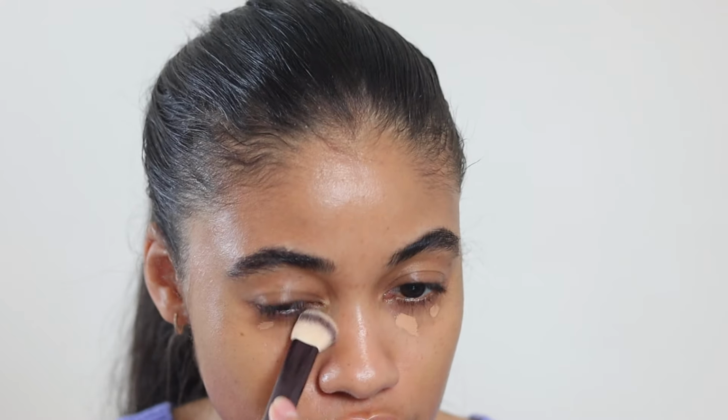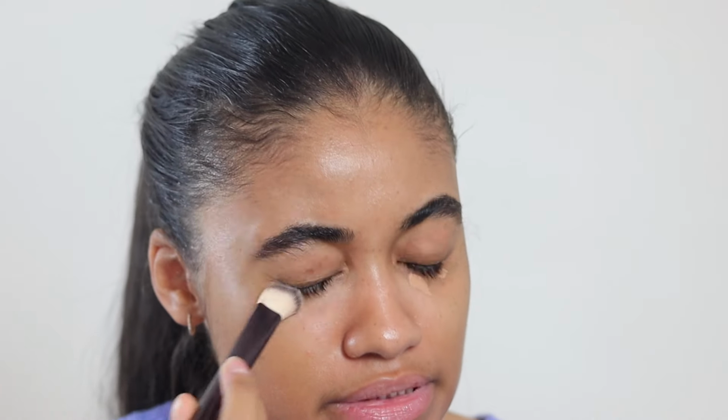Now let's go on to concealer really quick. I'm going to do a little bit of the Kulfi concealer under my eyes. And then I'm going to blend it out with this brush today. This is from Hourglass. I really like this one. And we're just going to do a little blending.